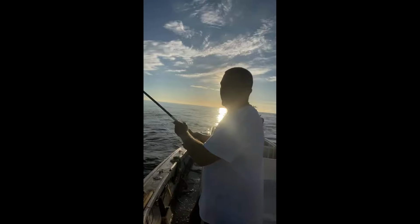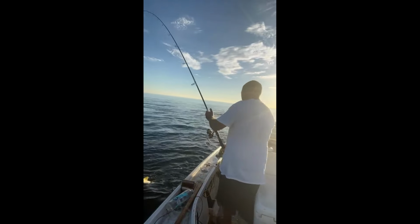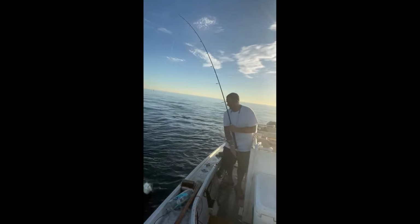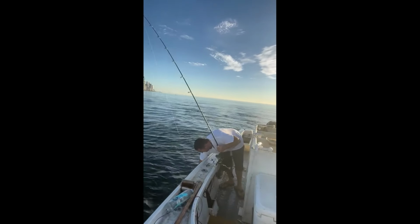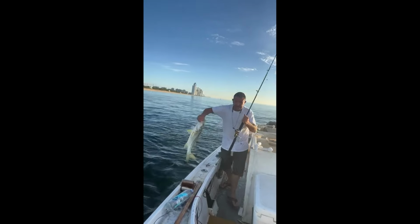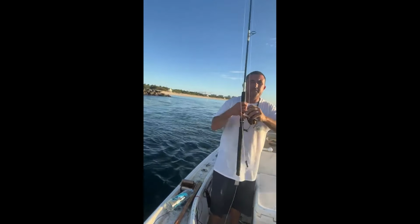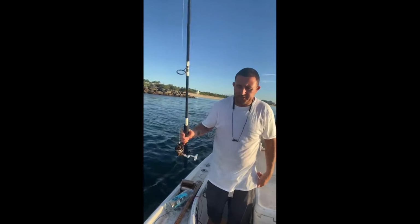Another snook. All right, I'm gonna reach down. Let's turn that camera down. He's little. Oh my God, can you believe that? He just dropped that fish.